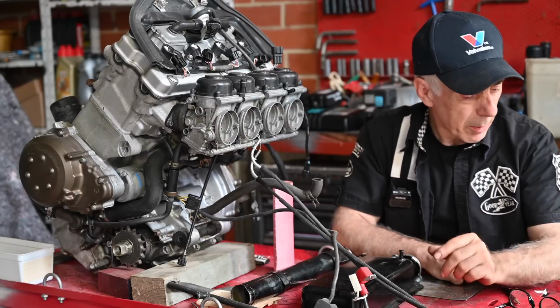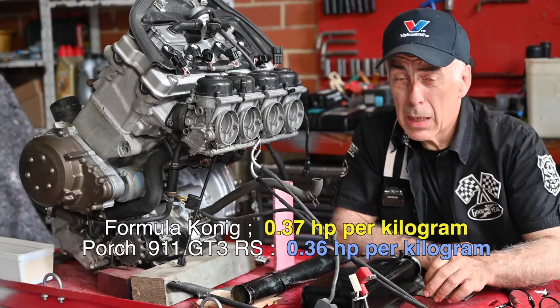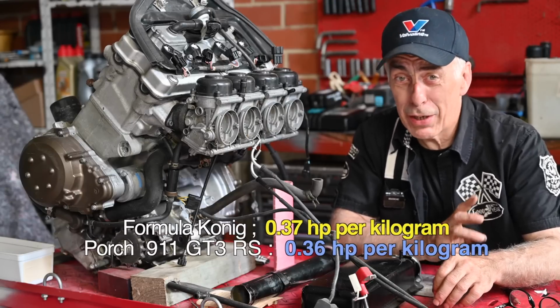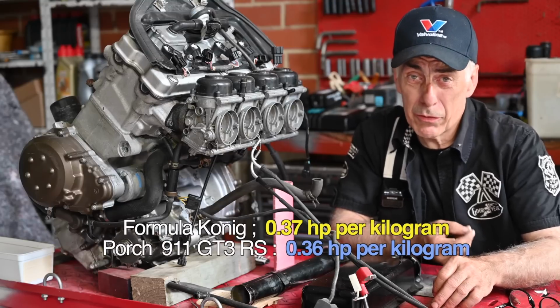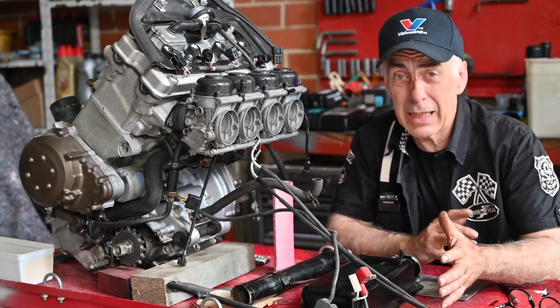And I think, and I scribbled it down, it's 0.37 horsepower per kilogram. If you compare that with a Porsche 911 GT3 RS, which has 540 horsepower, but is heavier, that horsepower versus weight is, and I have to look again, 0.36. Can you imagine that? Well, it is.